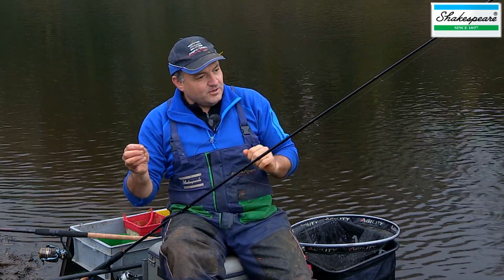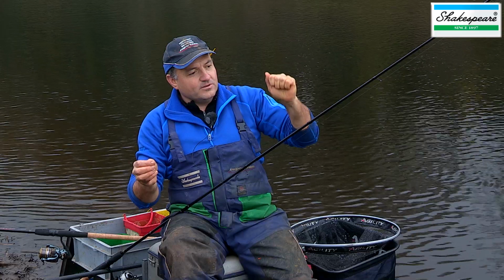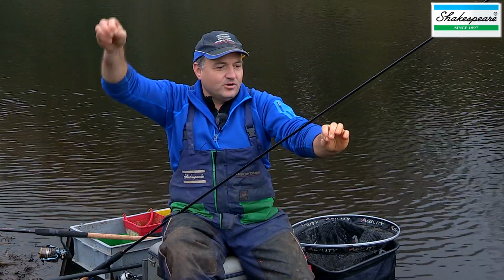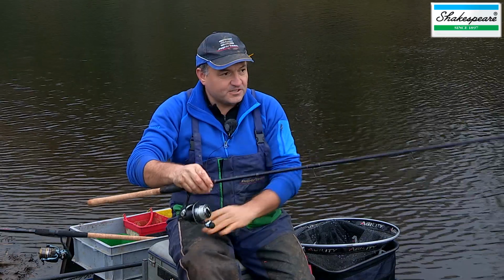So I'm not going to fish that much over depth, I'm going to fish that probably just over depth or just off the bottom, and I'm going to let that run through, and by holding back and letting it go, I can get the bait lifting up and then dropping back down in the water, just like the bait that I'm loose feeding. So I find that a great method when the fishing's perhaps a bit harder.